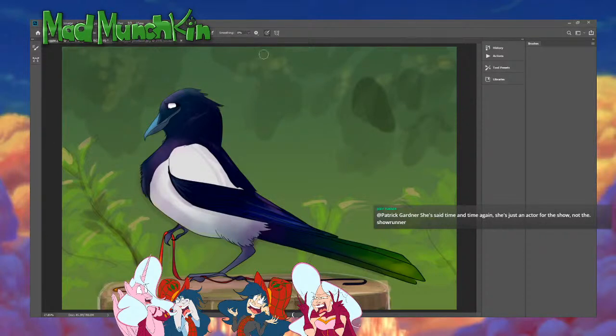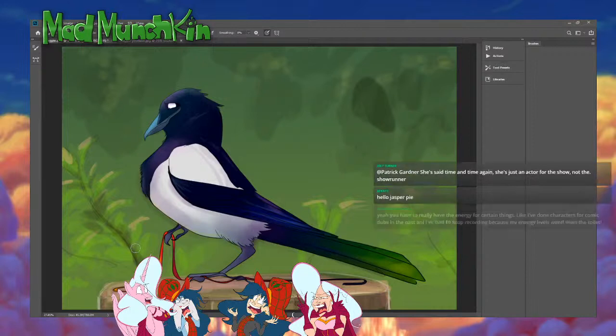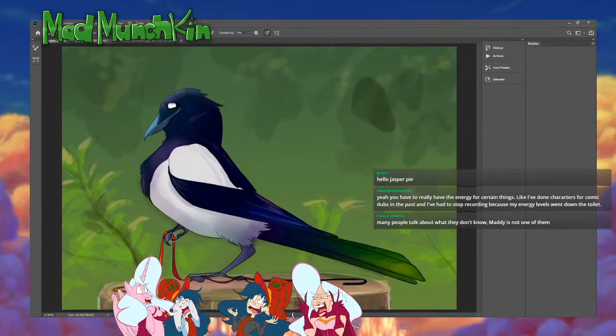Trying to get more detail in this plant that's behind him, but not too much, because I want all the attention on the bird. But he kind of looks like he's looking at his chest and not the thread, but I think that was just a mistake I made in the initial drawing, because I did draw this without a proper reference. So yeah.